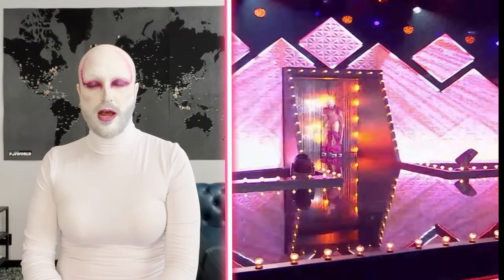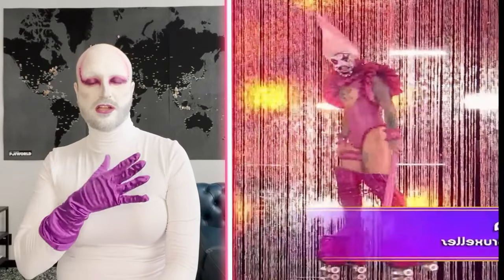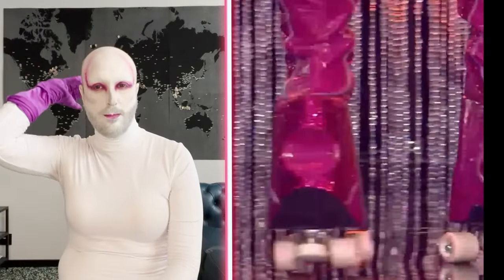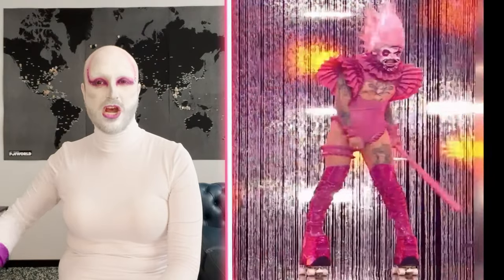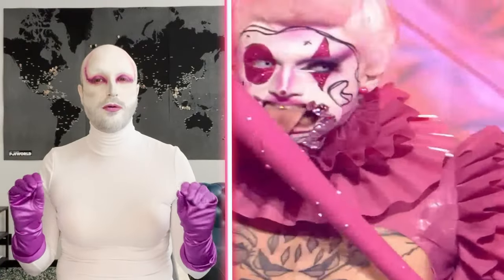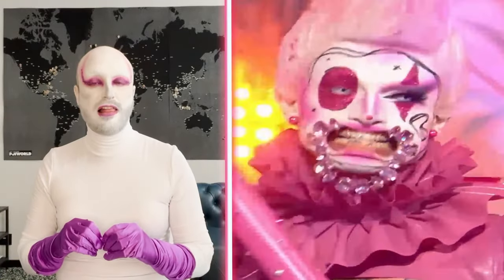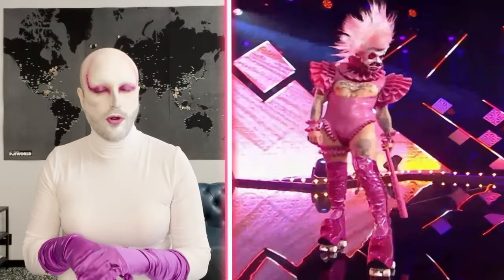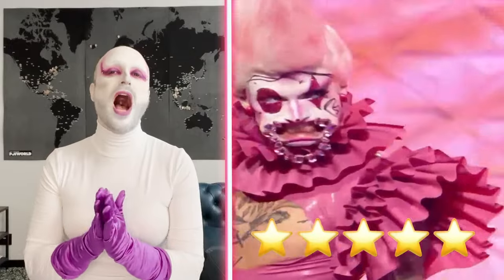Next up, it's Alvilda, and Alvilda is coming out in this pink latex ruffle outfit, this white face, and this pink mohawk with a pink bat. She's wearing these pink heeled boots with roller skates on them. She said that she is giving you a little bit of that purge clown fantasy and making it a little bit more demonic. Oh, she comes out and I was like, impact, baby.